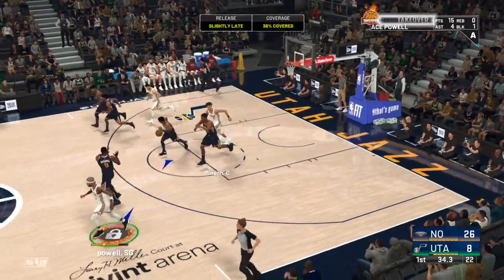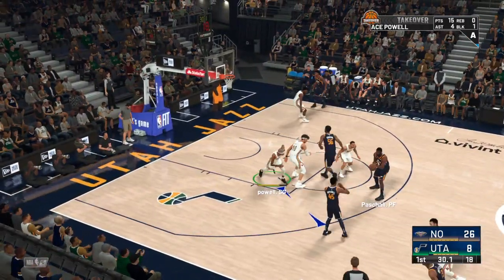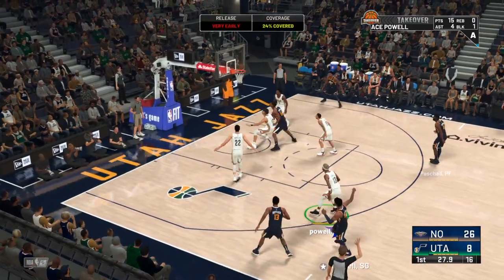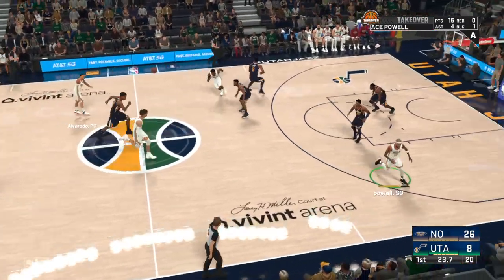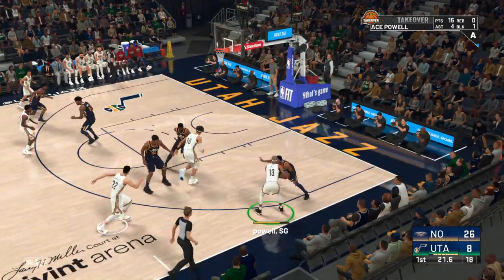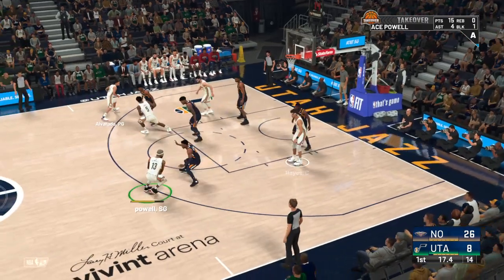Rebounded by Pinson. Utah's gone 0-4 from three-point land to start out. Looking cold from outside. Pascal kicks to Mitchell. No good, unable to end this run. New Orleans leading by 18. About 3 seconds between shot and game clock. New Orleans moving the ball around.